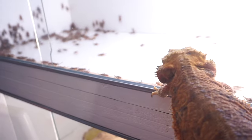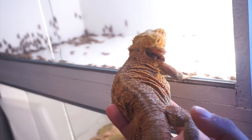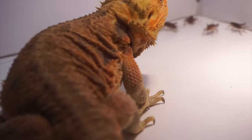Damn. So first off, we have BB, and she already sees them and is going nuts. So I'm gonna place her inside of the enclosure and see how she basically reacts to them. I think she's gonna go crazy. Now it is gonna be a challenge. Okay, go BB, go girl, you eat. She's like in heaven right now. You eat, girl. Yes. Woo.